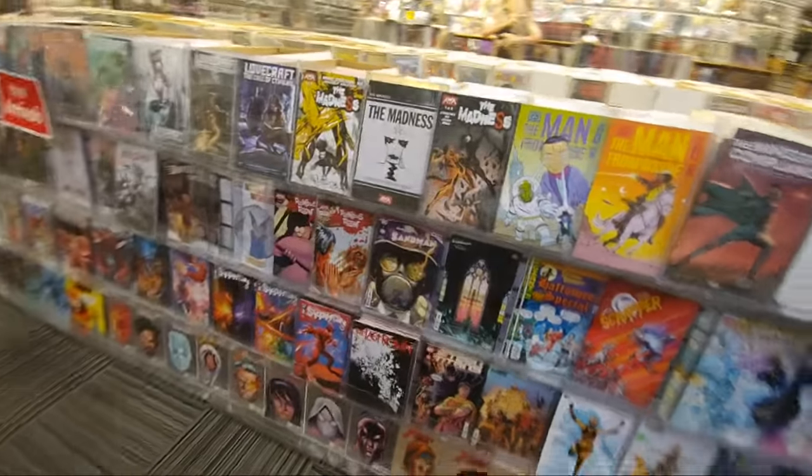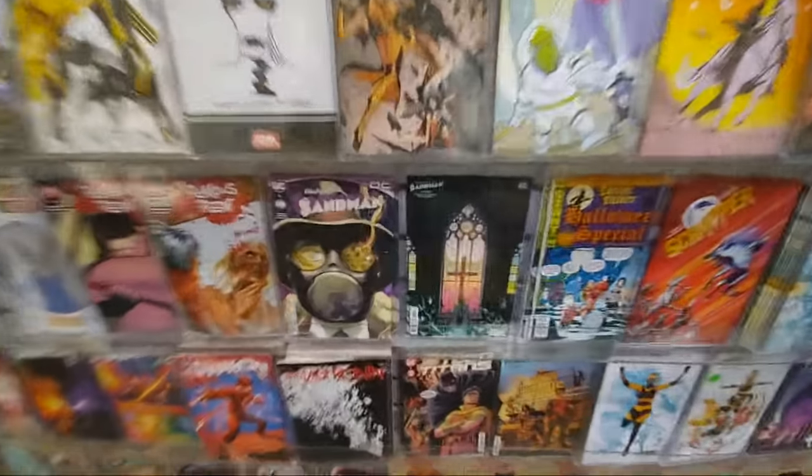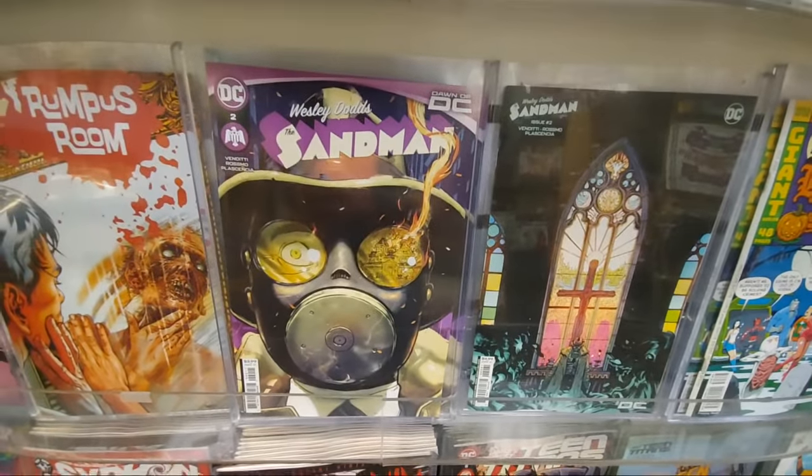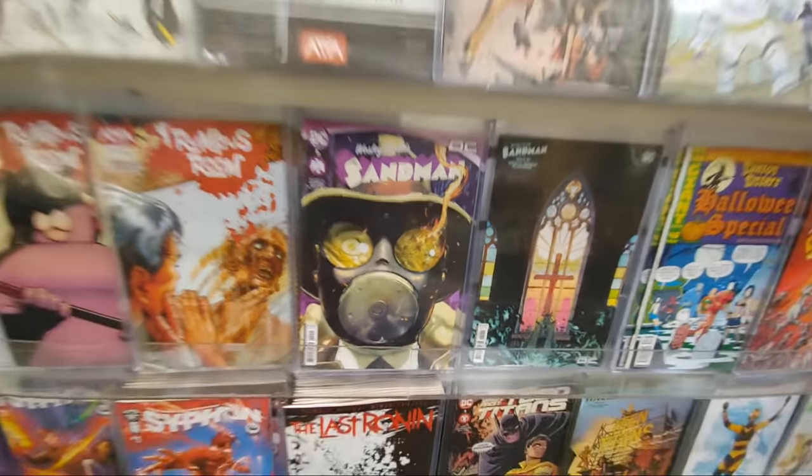And that looks like about it. What else do we have? Oh, the new Sandman came out. This is issue two. Cameo appearance of the Fog, I think is what it is.